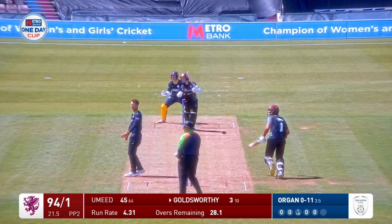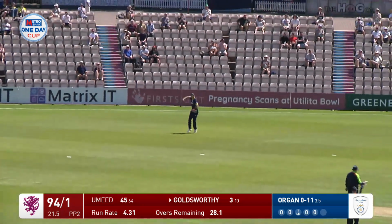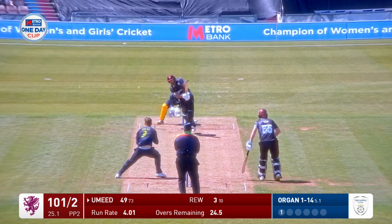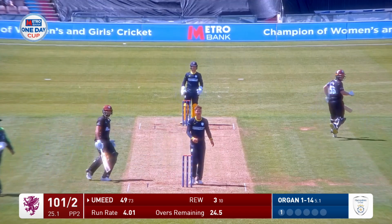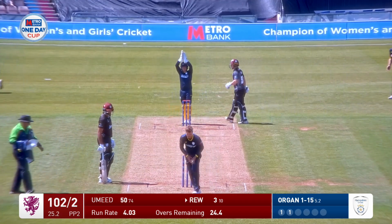This is pitched up and lofted, and it should be caught by Sean Abbott, and is indeed. As they wanted them to. No, this is used wicket, as we mentioned. That's a low full toss, and Umeed moves to 50. Off 74 balls with 4 fours and 1 six.